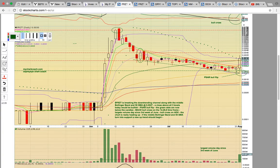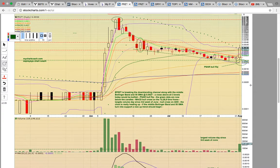Notice it has bounced off of the 100-day simple moving average at 0.0015. That is a key support level to hold on a pullback. If that level breaks, you could see a big drop back down to triple zeros.